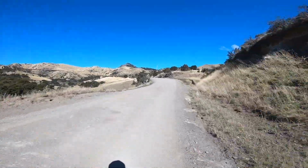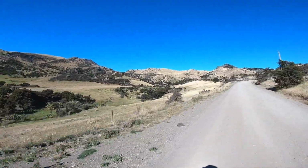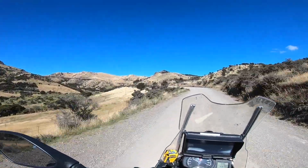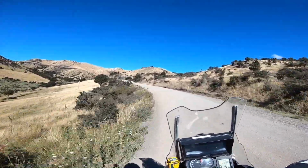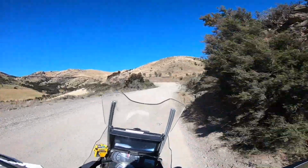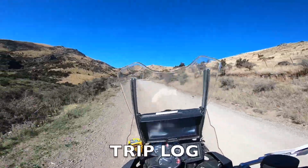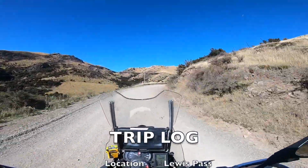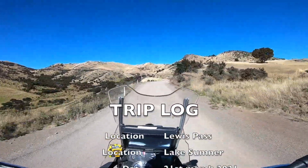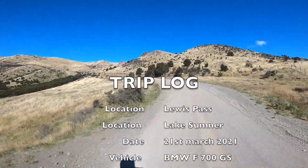We're nearly out of the gravel road here, coming out of Lake Sumner Road. I just got to climb up that pass there. Can you see the pass? Around there, a little bit more of rolling hill country, and then we are back out to a place called Waikari. That's where I'm going to stop and have a rest, wet my whistle, get a bit of food on board, and prepare for the final ride into Christchurch.